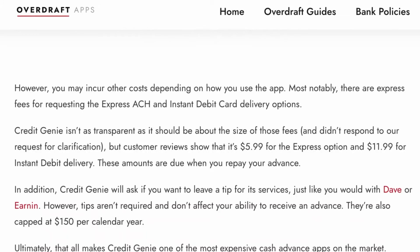Just be careful with doing that because you actually have to disconnect your bank account for it to cancel your subscription. They do charge for both the debit card transaction and the express fee option. So this is very unclear. There's not a lot of information on the site. They didn't respond when we requested clarification on the prices. We had to look through the reviews, and according to the reviews, the express fee is $5.99, and then the instant debit card transfer is $11.99. That is very steep. I think that's probably the highest fee that I've ever seen in terms of cash advances. So, I don't know about this one, guys.